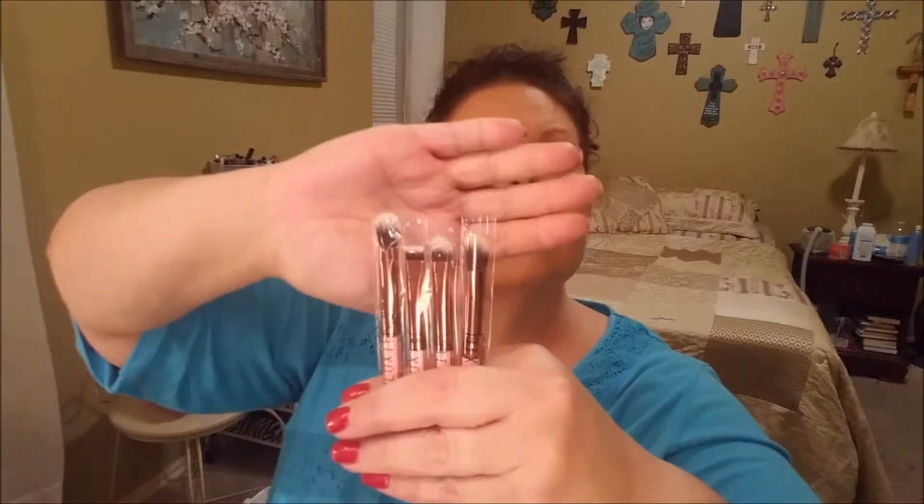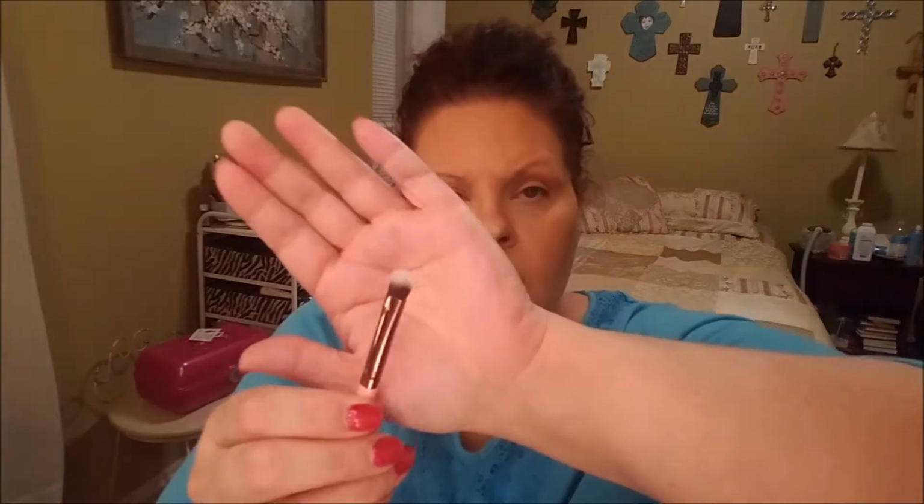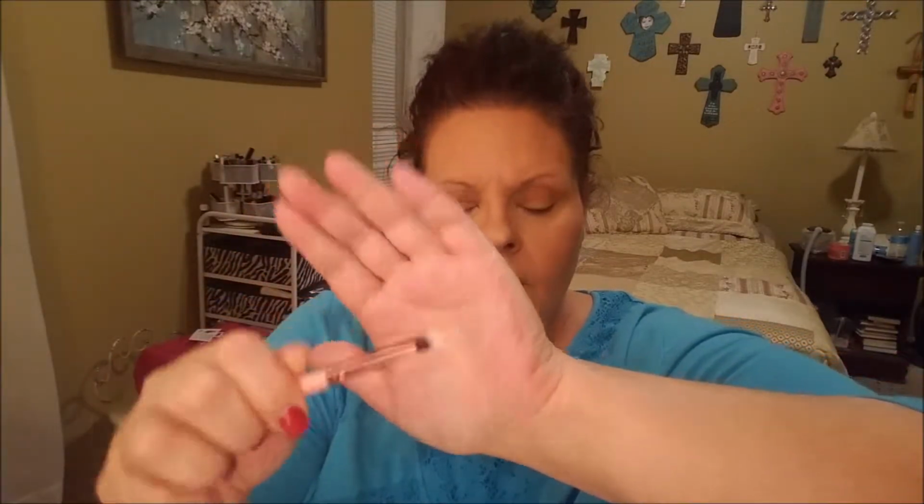Anyways, in all my clips I show you close-ups of all of them, so I'm not going to go that far into it, but I am going to read to you what it says. Luxie Beauty Quad Eye Travel Set, $32. Wow. Take your eye game on the go with this quad travel set created with handcrafted synthetic brushes.